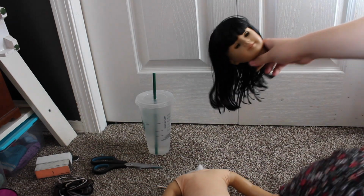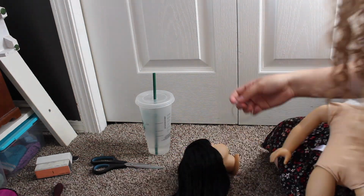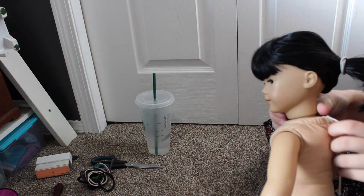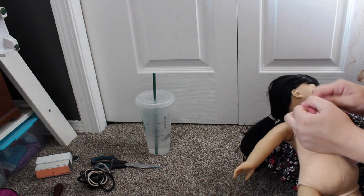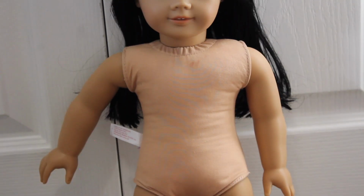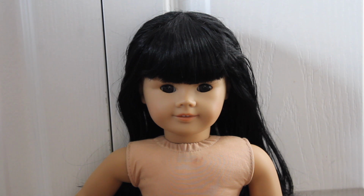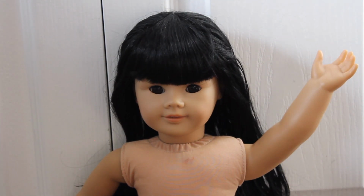Okay, now time to put her head back on, and I'm currently getting blinded by the sun coming in through my window. Okay, there, her limbs are all tightened. She's a little bit stocky right now because I can't get the stuffing exactly how it was before, but her limbs are nice and tight now.